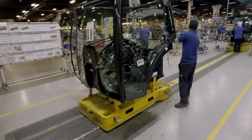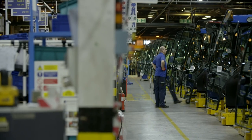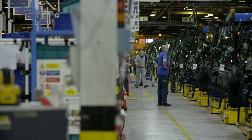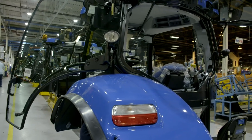The cab line is essentially where a bare shell comes in and it's populated with all the essential parts that go into the cab. The cab is the main hub of the tractor, if you like. It contains all your electronic components, your auto guidance, your remote packs, your steering. So it's basically the same as a car. It's your main hub of your tractor.